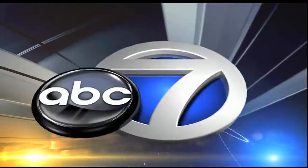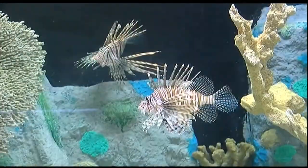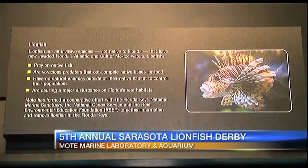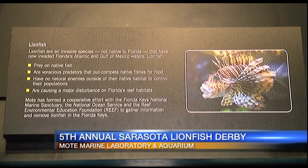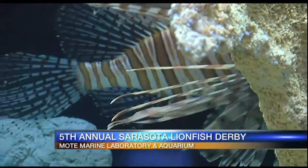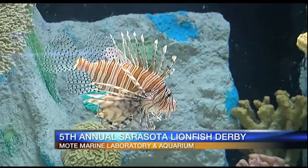Scuba diving teams are getting ready to go after an invasive species this weekend. The 5th annual Sarasota Lionfish Derby kicks off tonight, and dive teams will go out early tomorrow morning. They'll be searching the Gulf for lionfish, which are a non-native species and have invaded the waters around Florida.